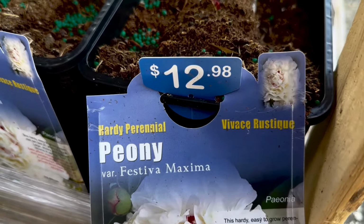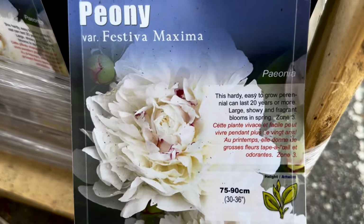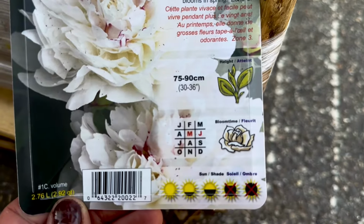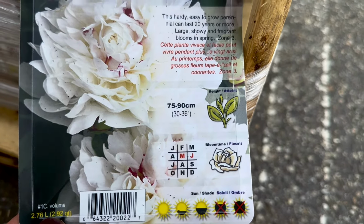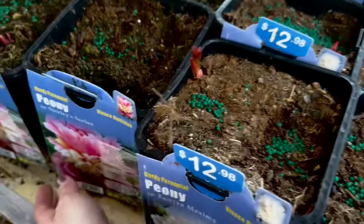Hardy Perennial, $12.98. This is the Var Festiva Maxima variety. Beautiful coloring. Says mature height will be 30 to 36 inches. This is a 2.76 liter container. Full sun to part shade. Let's see what other varieties they have.